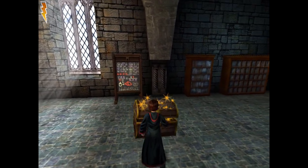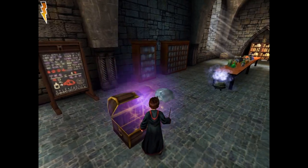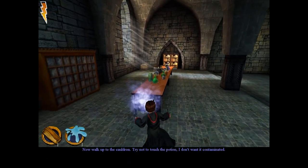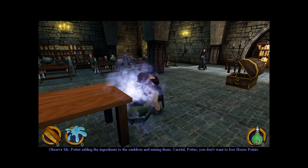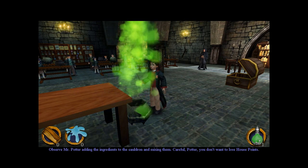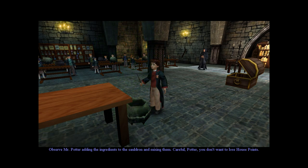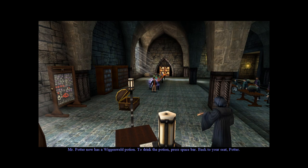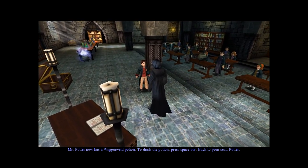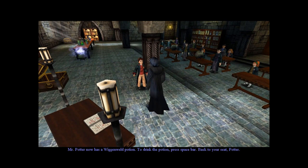Abracadabra! Now, walk up to the cauldron. Try not to observe Mr. Potter adding the ingredients to the cauldron and mixing them. Careful, Potter. You don't want to lose house points. Mr. Potter now has a Wiganweld potion. To drink the potion, press spacebar. Back to your seat, Potter.